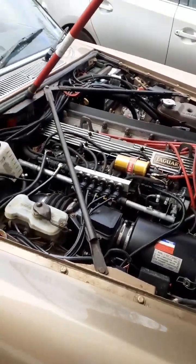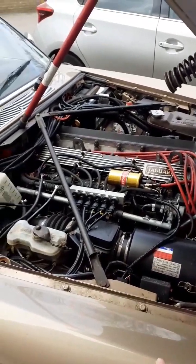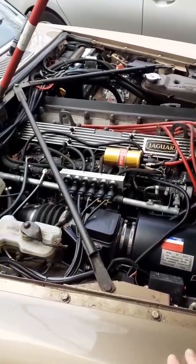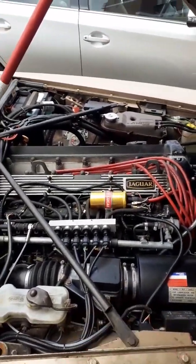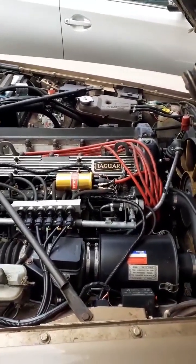And people complain, why is oil so expensive? Why do you have to change it so often? Well, if you look at those numbers, it gives you some sympathy for the oil. It's phenomenal, and it gives you some idea of why oil's so expensive, what it actually has to survive and tolerate on normal driving. It's truly phenomenal.